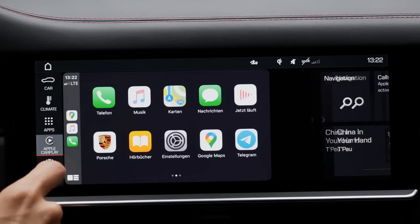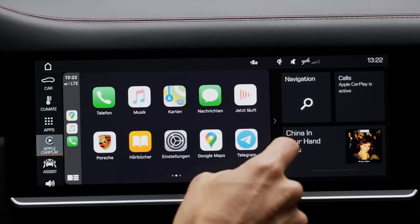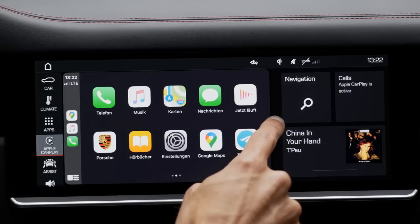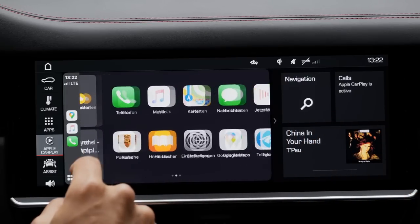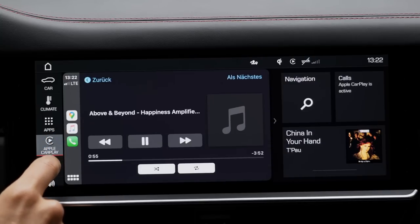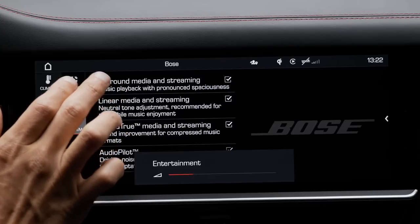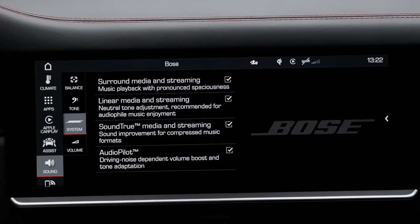Then CarPlay integration is right here, but you can also, you know, no, you can't. Yeah, that's life. Usually, I mean, why do they show this arrow then? Usually it's there so that you can make it full screen, but in this case, it's just grayed out. Not sure. So that's the Apple CarPlay integration. And let's listen to that sound system. It's the Bose sound system we have built in here. It sounds quite nice. You can also go to the sound settings, and I recommend having it here with the surround media settings, especially for this kind of music, then you have a more three-dimensional sound overall.